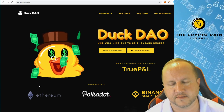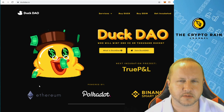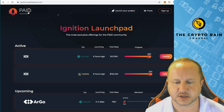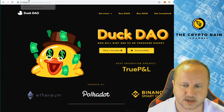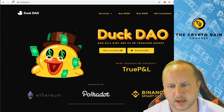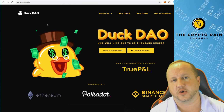And so one of my big filters is that I look at the projects being incubated by some of my favorite launchpads. And two of my favorite launchpads are Duck Dao and Paid's Ignition launchpad. And so anything that hits these catches my attention, and I look deeper. Every single one that hits these, I look deeper on and see if I like it. That's part of my screening method.